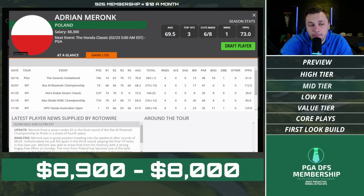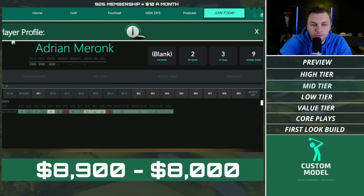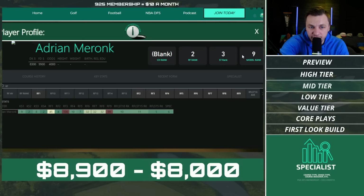In the 9-to-5 model, I do a small sample size adjustment, which, to not get into the details of it too much, is pretty much just weighing the amount of data that we have going into it compared to the other players with the equal kind of model rank that's coming in, and he still ranks out as a top 10 play. Okay, so even with the small sample size adjustment that goes into the 9-to-5 model, still ranking out as a strong play. We can kind of see why.